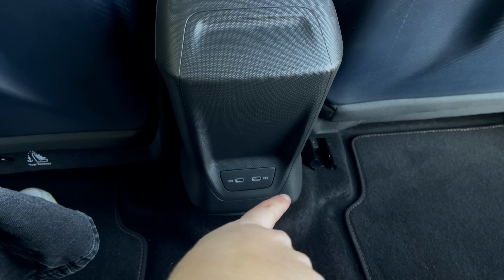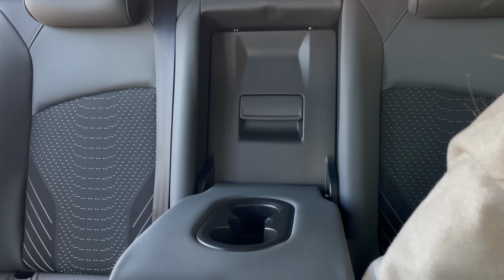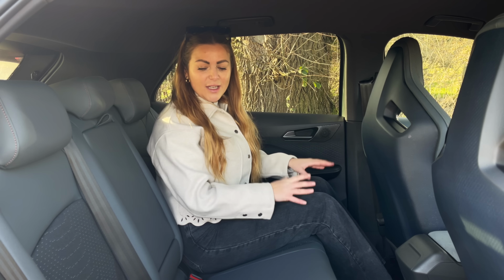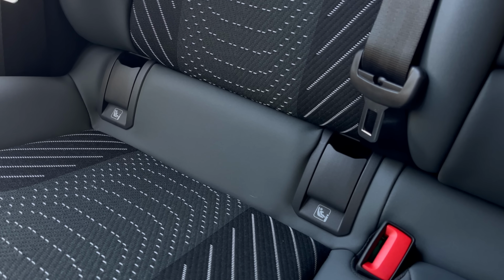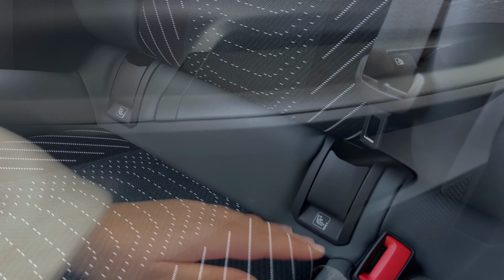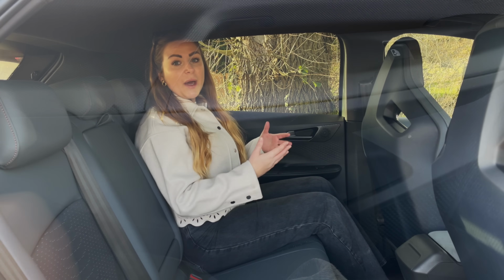You've also got two USB-C charge points back here. You've got the pull-out armrest with cup holders, all the standard stuff you expect in a car of this size. ISOFIX fitments on the outer sides of the seats, a little bit of storage inside the doors. It's not exceptional in the back of this car, but it's fine.